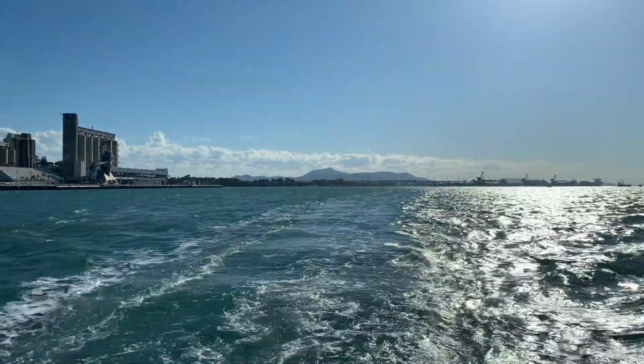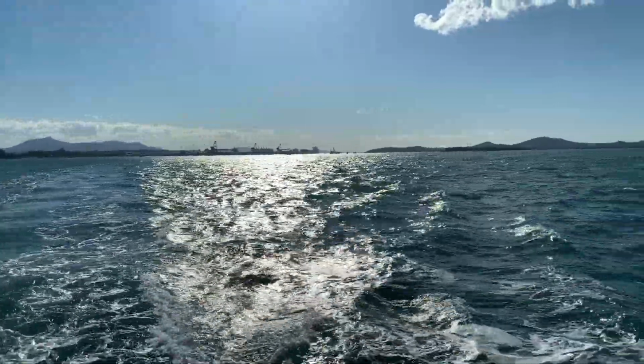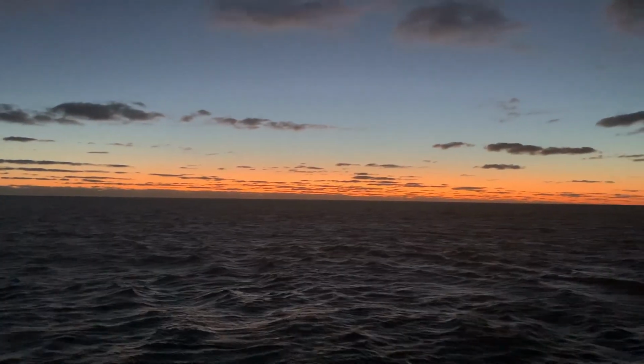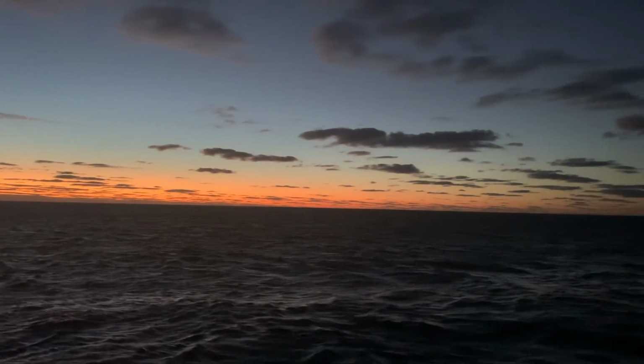And as we departed at around 3:30 outside of the Gladstone Marina, it was great conditions, and we were motoring along at around 8 knots, and we steamed overnight. And here you see the great sunset on the first evening. The next morning we were up and fishing by 6 a.m.